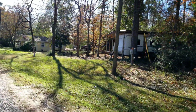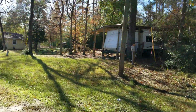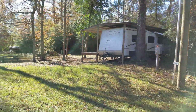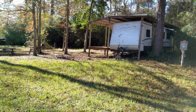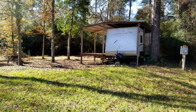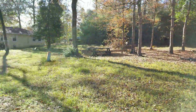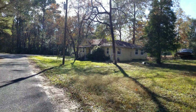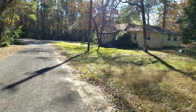To the right, you have a prototypical setup with the RV and the roof, and I really like that. You'll find a lot of people from outside the area do that same similar setup because it protects the RV. I believe the person in this yellow house right here is retired.